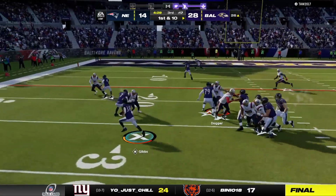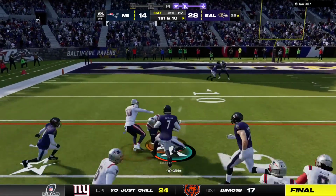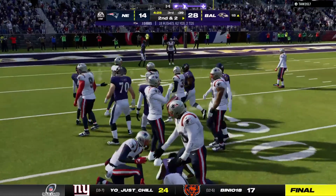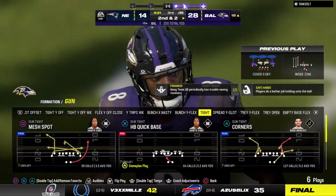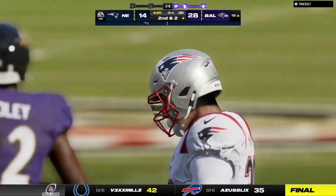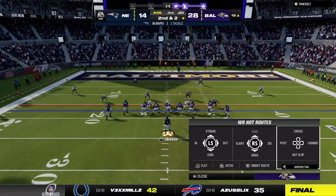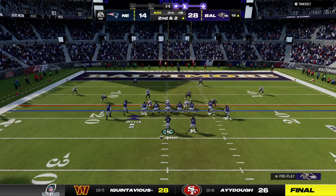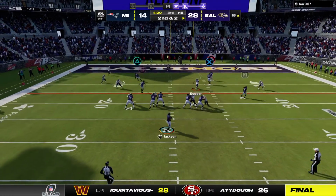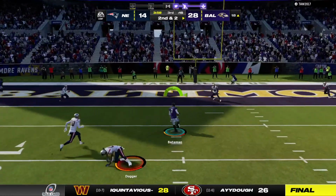Gibbs straight ahead. And the result here, a pickup of 8. Leaves him with 2 to go on 2nd down. A lot to praise on this drive, obviously. I know you're seeing what I'm seeing. Those guys up front, they're getting it done. Doesn't matter what play is called. They are handling their business in the line of scrimmage and dominating right now on this drive.